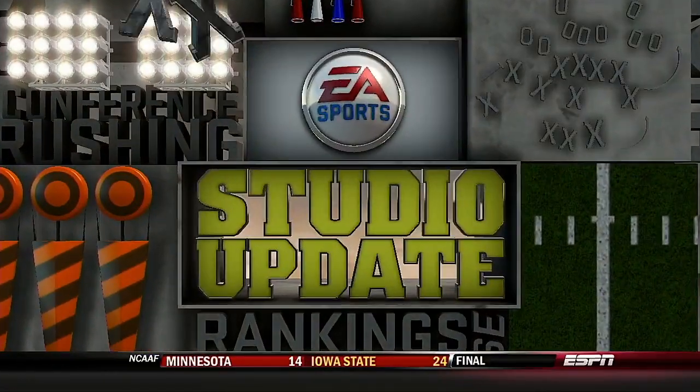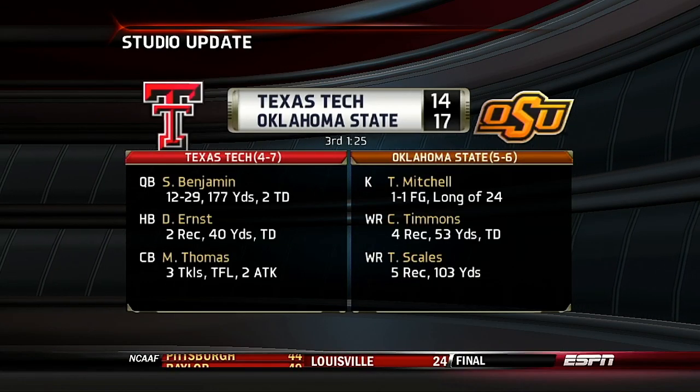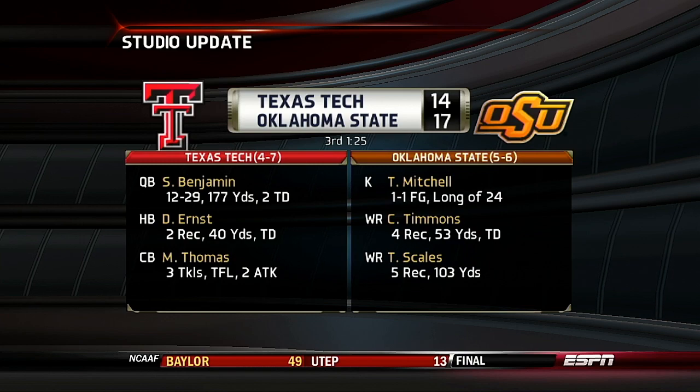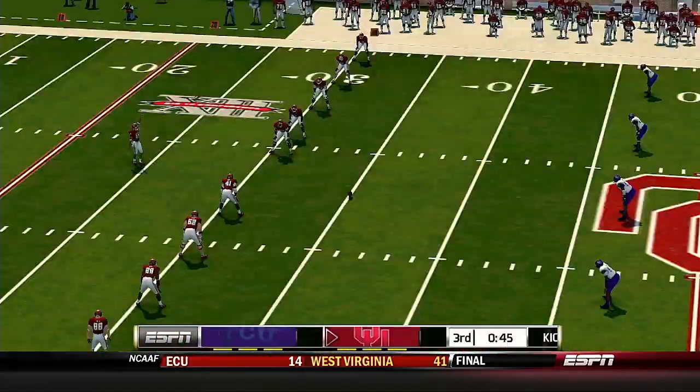Let's throw it out to Reese now for a studio update. Let's take a look at some scores from around the country. And for Oklahoma State, they try to become bowl eligible. Oklahoma State leads it 17-14. All right, Reese, back to our game.